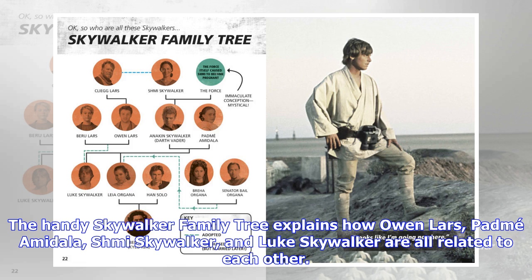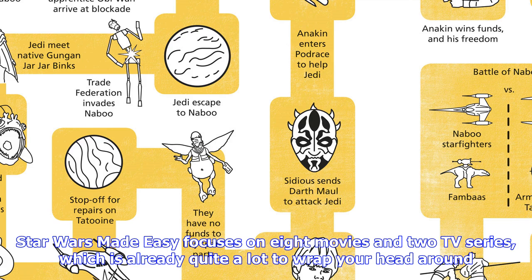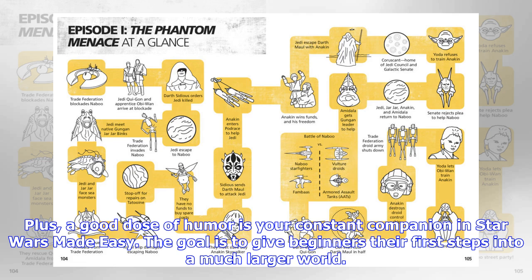Readers in need of a true Star Wars crash course can go straight to individual story maps to get a synopsis of the main events from each film. 3. The visuals cut to the chase. There's plenty to read in Star Wars Made Easy, but the graphics add a fun way to learn about all aspects of the Star Wars universe, from character relationships to the journey of a Jedi. The handy Skywalker family tree explains how Lars, Padme Amidala, Shmi Skywalker, and Luke Skywalker are all related to each other. If you're not sure who came first, the Galactic Republic, the Galactic Empire, or the First Order, the Who Rules the Galaxy timeline has a visual representation of who is fighting who throughout different eras of Star Wars history.